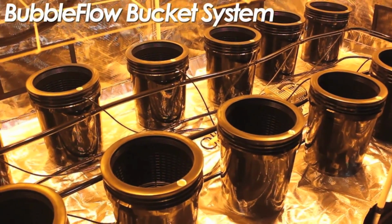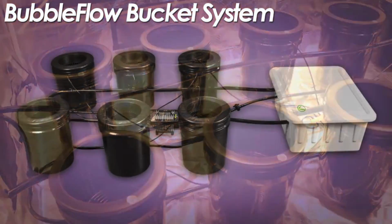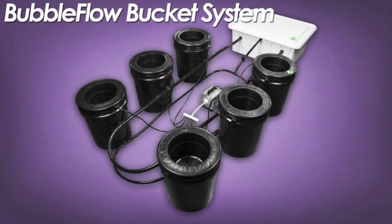Now for the heart and soul of these Super Rooms. What you see here are the bubble flow bucket systems. These were awarded best bucket system of any system out there.